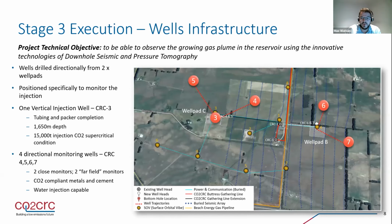Now, the injection operation was to see CO2 flowing from CRC3 up dip in this direction to the east. And we wanted to place monitoring wells that wouldn't encounter the CO2 directly, but could observe from a distance. So we did the drilling of those monitoring wells, 4, 5, 6, and 7, as directional wells from 2 drilling pads, again, to minimize the impact on the surface. So I'll go into the details of what we put down those wells. Generally, each well was targeting a depth of a bit over 1.5 kilometers. CRC3, we put tubing and packers in, while CRC4, 5, 6, and 7, we kept those fairly simple and didn't need to put any tubing into those wells.